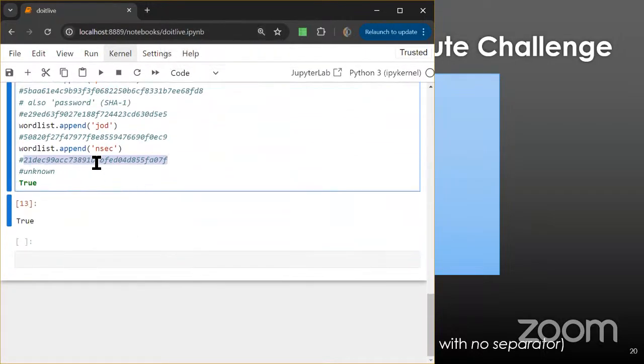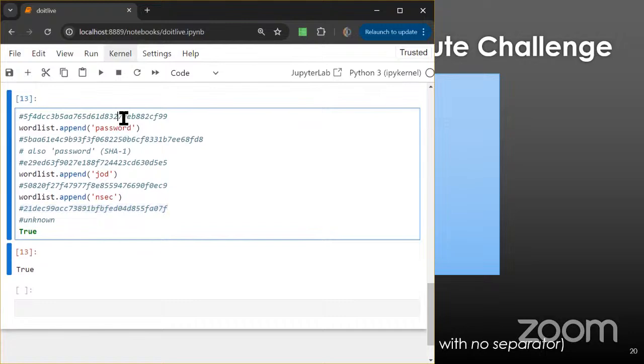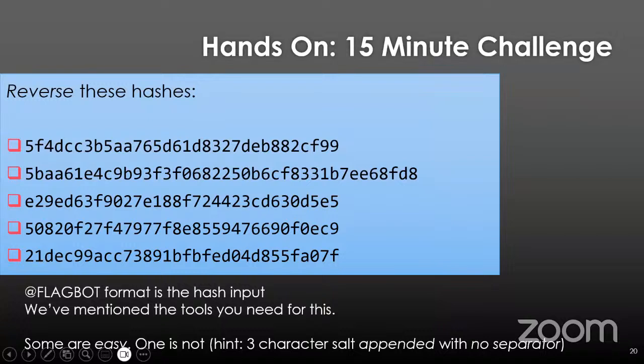Right? This 21DEC 99ACC, blah, blah. So we know it's an MD5, right? Because this one was an MD5, so this one is also an MD5. And I think on the slide, I give you a hint about it. It's got a 3-character salt. And the salt is appended, which means at the end of the word, and there's no separator. And hashcat actually has a mode for this. Hashcat has a mode for appended salt, no separator. And that's this one here. So we're going to solve this 21DEC with hashcat.